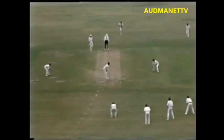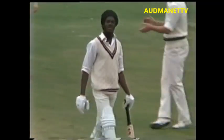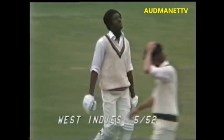And it's Thomson now to bowl to Holding. Bowled him. The off stump cartwheeling back almost to March. Holding, bowled Thomson for 9. The West Indies 5 for 52.